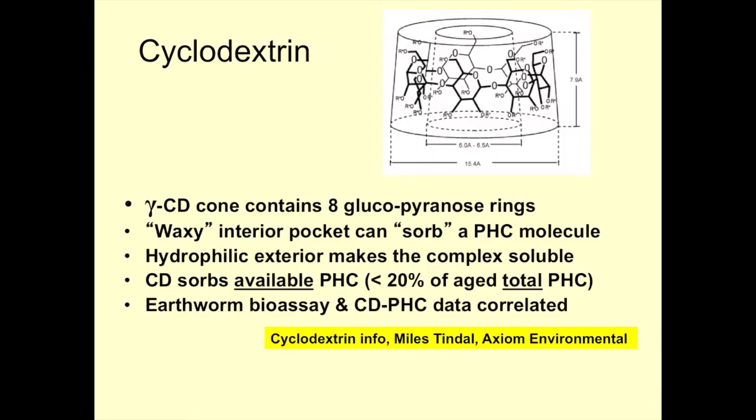Enter the cyclodextrin molecule, and I have to give Miles Tyndall and indirectly Gladys Stevenson credit for telling me about this molecule a number of years ago now. Cyclodextrin comes in alpha, beta and gamma forms, and this gamma form has 8 of these glucopyranose rings arranged in a sort of cylindrical structure, and there's a hole in the middle of this molecule, and that is capable of interacting with a PHC molecule, which can either climb in there or get partly in there and form an association complex with the cyclodextrin.